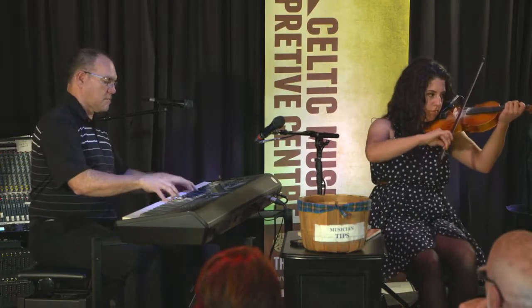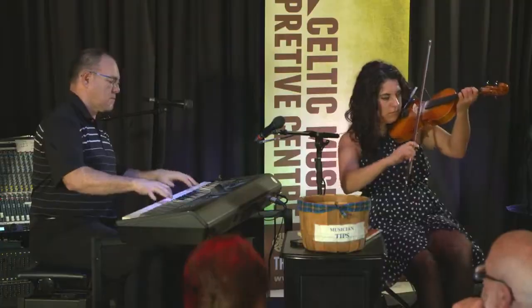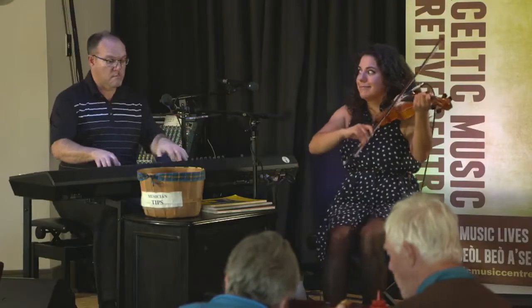So in that kind of set, you would normally start with a march, and then you go into a strathspey, and then into a reel. So there's 3 different tune types to build a set. And then there's another kind of set that's in the 6/8 time signature, and it's a jig. So you would play several jigs together.